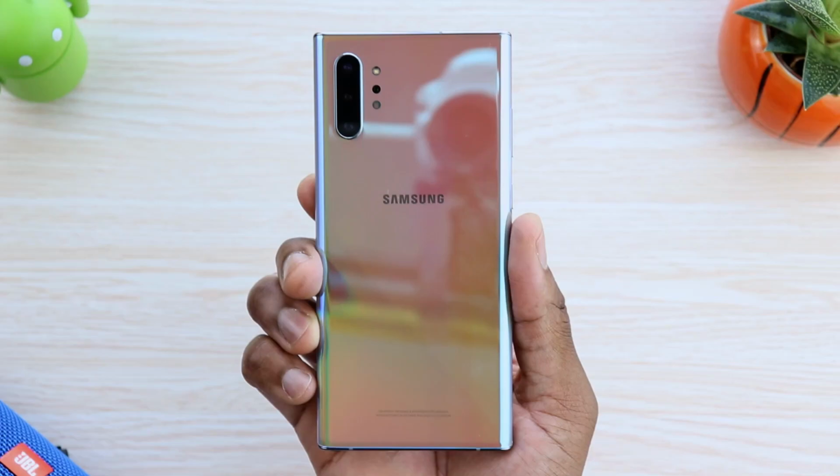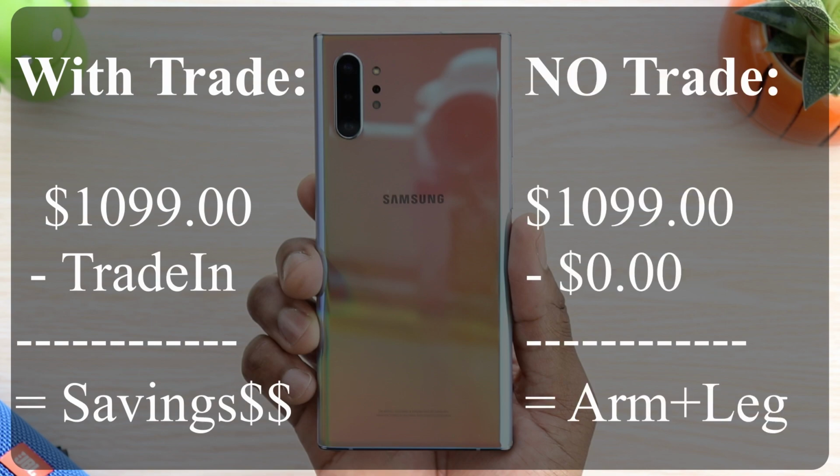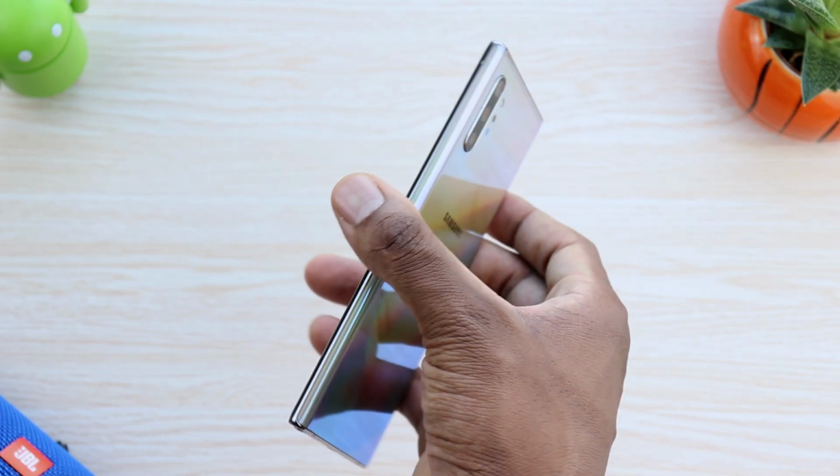price. Depending on where you purchased it, you either got a great deal because you were trading something in, or you dropped a big chunk of change starting at $1,100 for this Plus model. I paid roughly $700 out of pocket for mine because I was trading another phone in. And I personally think that it was way worth the $700 that I paid.